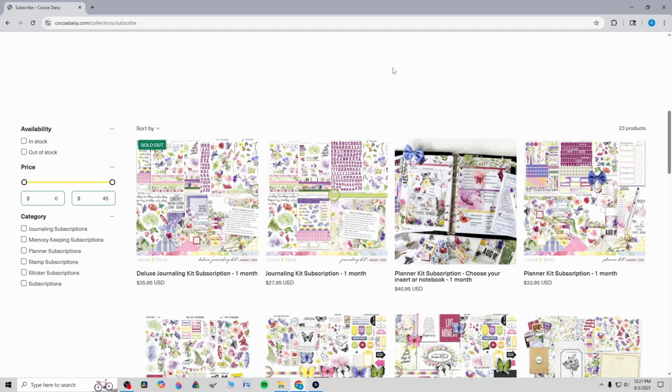I don't have a stash to pull from yet, a little one, but not like some of these people who have been subscribing for so many years. They're like, oh, this one and this one and this one, I'm going to go pull from that stash. Yeah, I don't have that yet, but I'm working on it, building it up.